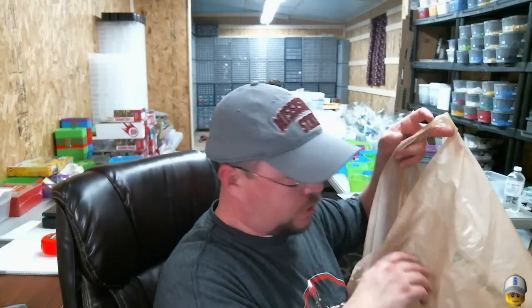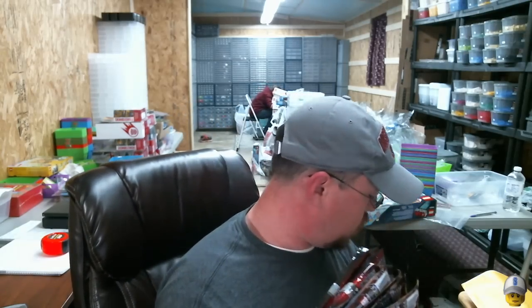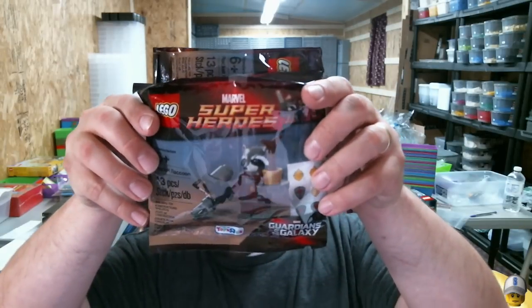Alright, and then to wrap it up, I went to Toys R Us and got a huge receipt for just a couple poly bags. And I got every one of the Rocket Raccoons they had in stock, which was 7 Rocket Raccoons. And I'll put those in my store.